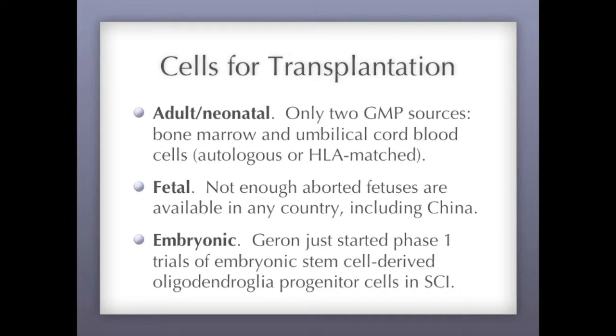In terms of fetal cells, of course, many people have been transplanting fetal cells of all types into the spinal cord, but when we looked carefully, we found that there were not enough fetal tissues to allow us to do a large-scale clinical trial, even in China. For example, if we wanted to find 400 aborted fetuses in China, we would not have been able to get them. And then finally, embryonic stem cells. You will hear about them, but certainly in 2006, they were not available. Geron has started clinical trials with the first embryonic stem cell lines, and so this is, of course, being done now, and I think it's really important.